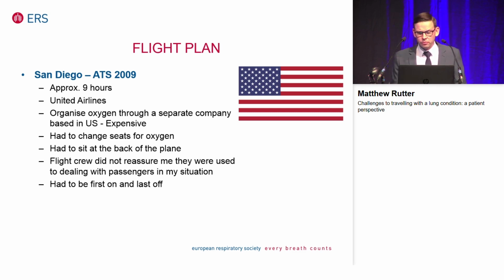When I got onto the plane, we had pre-booked our seats, but unfortunately, because you couldn't have the oxygen cylinder underneath somebody else's chair, it had to be behind you. They moved me to the back of the plane, and this meant that I could no longer sit with Carl, which was a big shame.